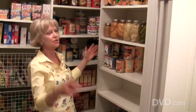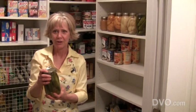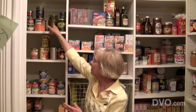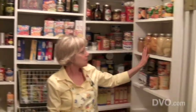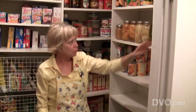Now, as I look at this, there's only one thing that I would change. And remember, we talked about that. It's like a jigsaw puzzle. You're kind of trying this out, trying that out, and if it doesn't fit, it's okay to change it around. Pickles are not fruit. I would put them more in the vegetable category, and we've already got a jar of pickles right here. So I would like to transfer her pickles over to this side. Pickles would be here, and then this shelf would be for fruit. She's got applesauce and peaches and pears, and so now she'll have a little more room for a little more canned fruit.